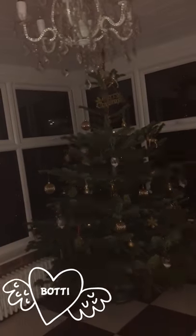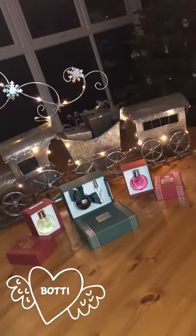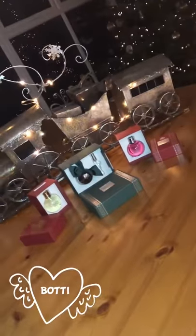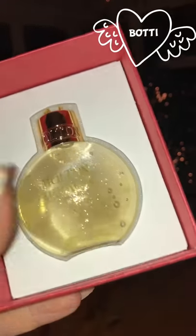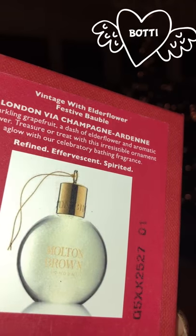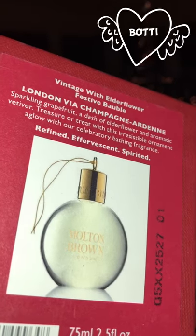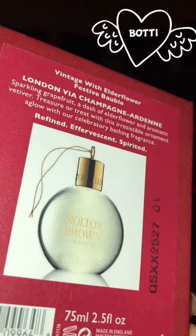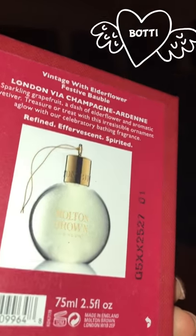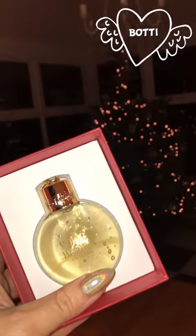Christmas is nearly upon us, and here's the tree, but more importantly, here are some very special baubles, courtesy of Molton Brown. This is the Christmas scent, sprinkled with glitter, vintage with elderflower, festive bauble. So it's sparkling grapefruit with a dash of elderflower and aromatic, I'm not even going to try and pronounce that, but it smells divine, refined, effervescent and spirited. Absolutely gorgeous, lovely bauble for your tree, for your bath, an absolute treat.